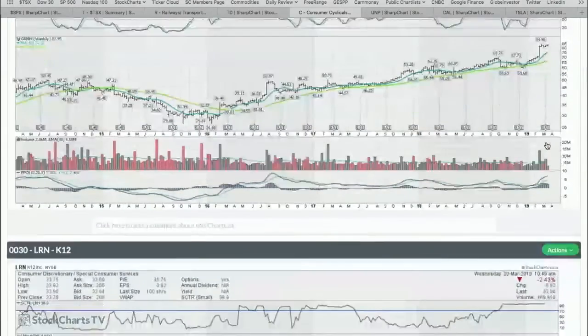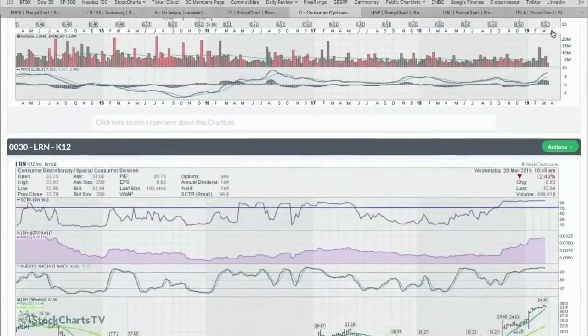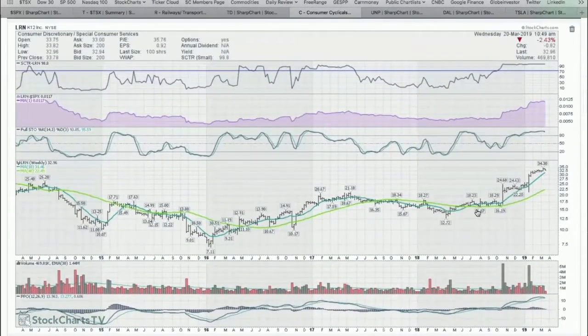Garmin broke out nicely, is flagging right now. What we mean by flagging, you've got a flagpole just sitting here holding, then all of a sudden it'll break one way or the other. Well, if it breaks to the upside, you want in. If that doesn't hold, you want out.